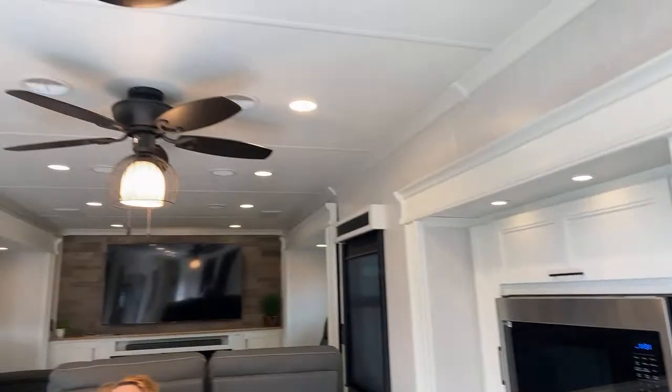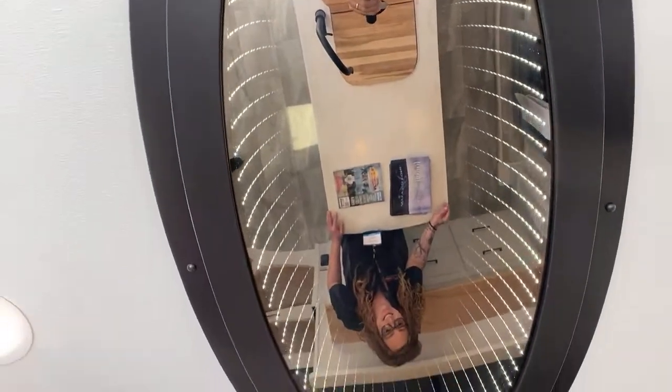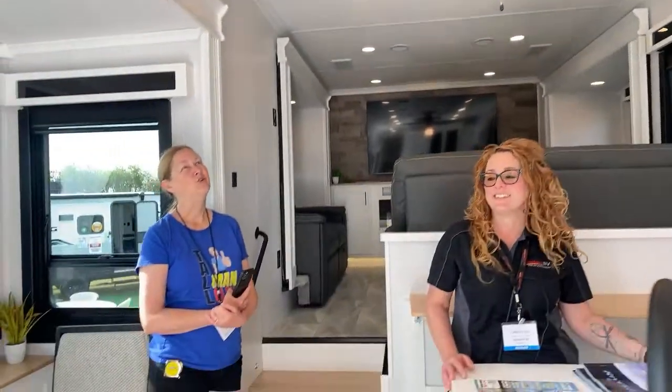And then look at this. That light, they call that like an infinity light or something like that? Yes. Where the lights just go off forever? I love that. That is so cool. That is incredible.